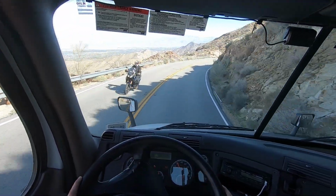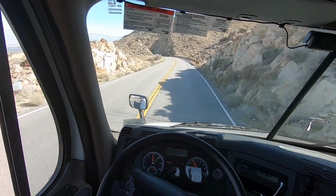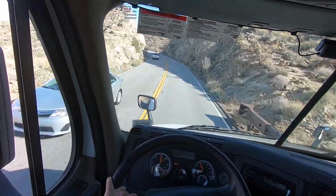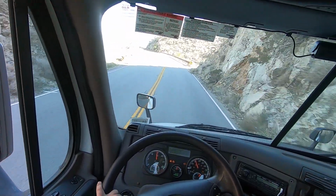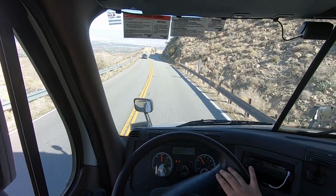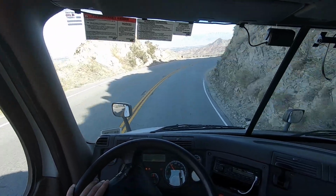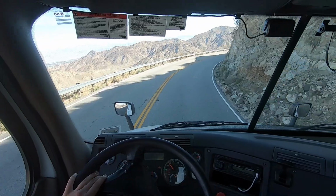There's a spot coming up here. Let's find it. There's a spot coming up here where we worked a wreck a few years ago before I had GoPros. It would have been a really good one. We had a semi down in the ditch. I don't know if they since put a guardrail up, but it was similar to this. It's one of these little pockets that we have coming up here where a semi lost control and just plowed into the ditch. We ended up shutting down the whole Highway 74 for a whole day to recover it.